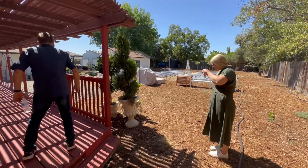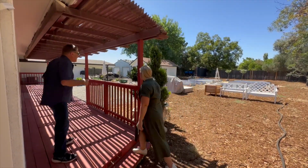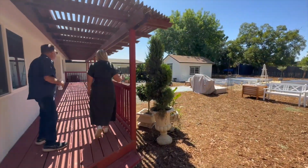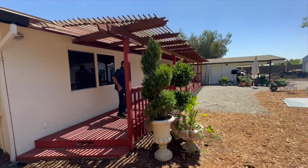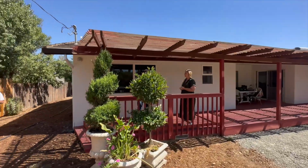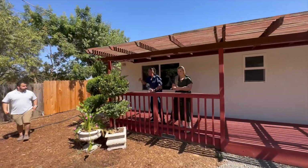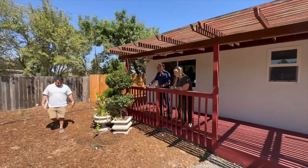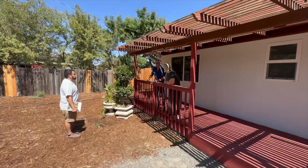Okay, so now review: we had talked about bringing the deck all the way to the end. Yes, for sure. We also talked about a hot tub, and you like that. The hot tub will be at the level of the ground, so the deck will step up. We're going to put the spa here.